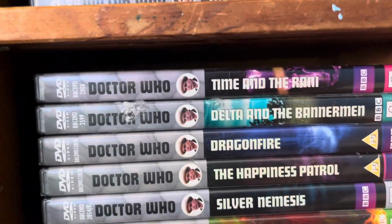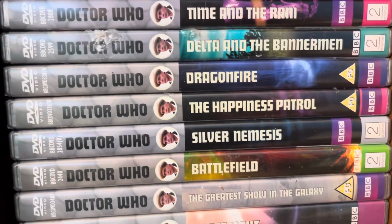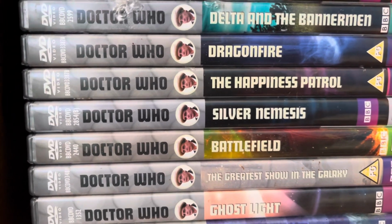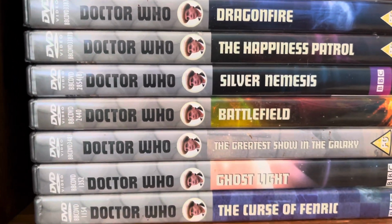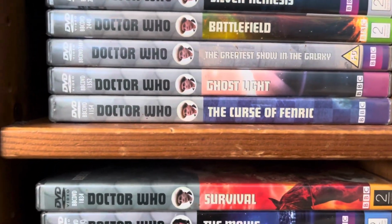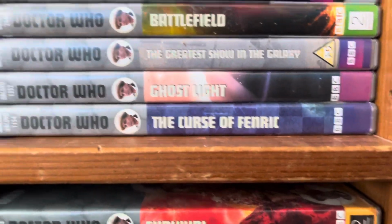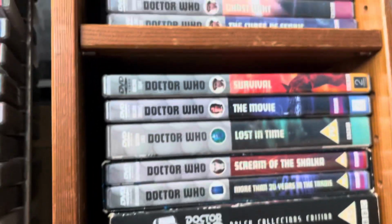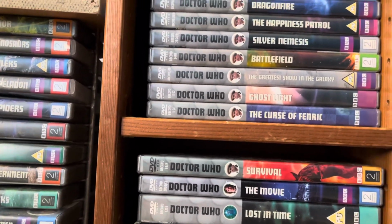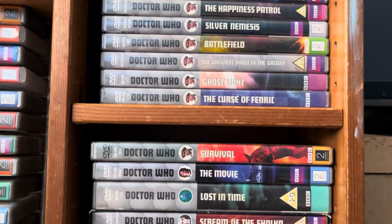Moving down to the Seventh Doctor, Time and the Rani, Paradise Towers, Delta and the Bannermen, Dragonfire, The Happiness Patrol, Silver Nemesis, Battlefield, The Greatest Show in the Galaxy, Ghost Light, The Curse of Fenric, and Survival. Those are all my Seventh Doctor stories right there. I like the Sixth and the Seventh Doctors. For the classic era, altogether, I would say the First, Second, Sixth, Seventh, and Eighth Doctors are my favourites. Third Doctor's okay. Fourth and Fifth, I'm not really a fan of.